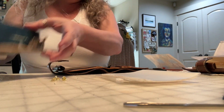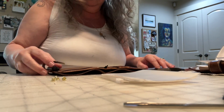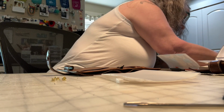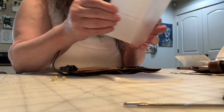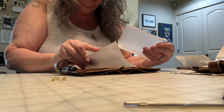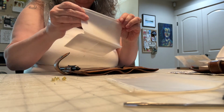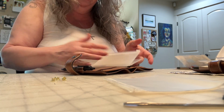All right. So now, it has a pen loop on it, which I think I'm going to leave. There's a ballpoint pen in here. Actually, does this work? It does. Okay, we'll just leave that in there. I have a bunch of these, and they have zipper pockets on them. This one looks like it might be missing the clasp. This one has it. Okay. That can go in there.